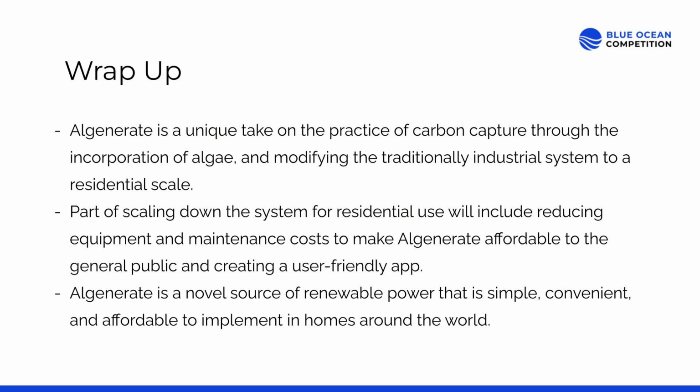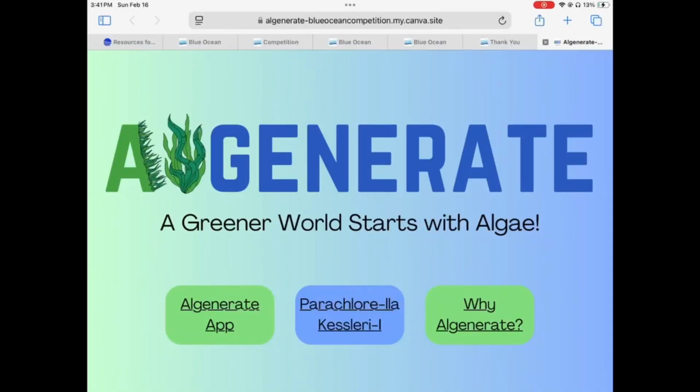Although many people around the world would like to use renewable energy in their homes, most are either unable to afford the technology and its maintenance or find it inconvenient. This will not be a problem with Algenerate as we have our user-friendly app, and together we can create a greener world. This is our innovations website.